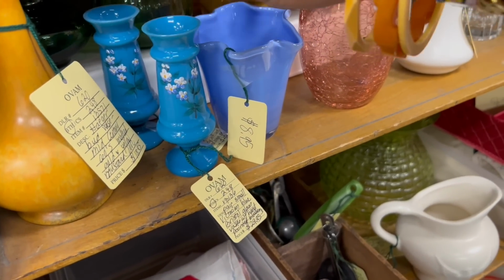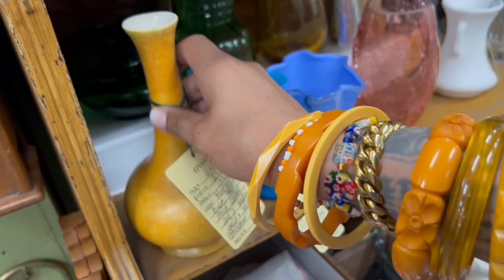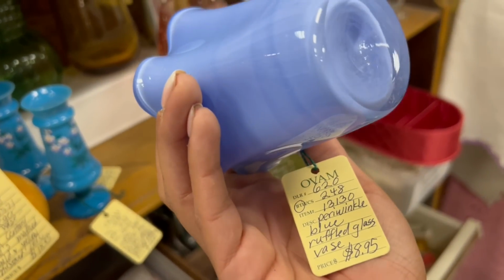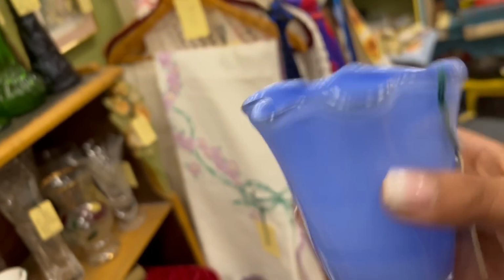Victorian, 2 for $30. Look at this. This is interesting. Oh, it's Hager. That's interesting. I wouldn't have thought that. This is kind of pretty. That periwinkle color. $8.95. That's kind of nice. For $9, I think I'll take that.